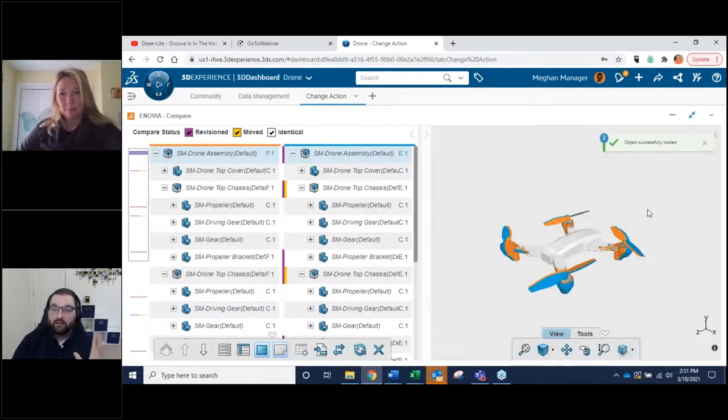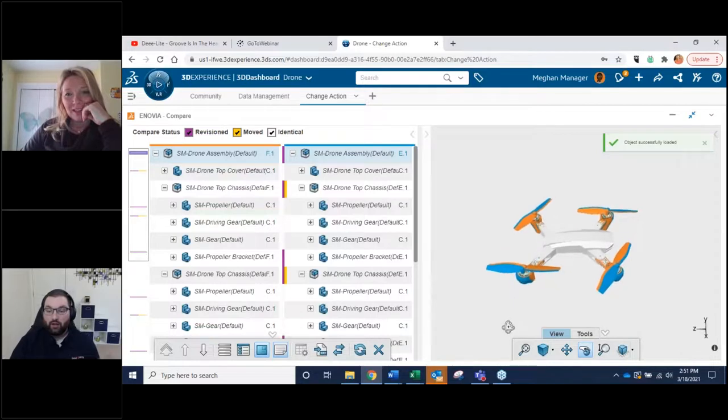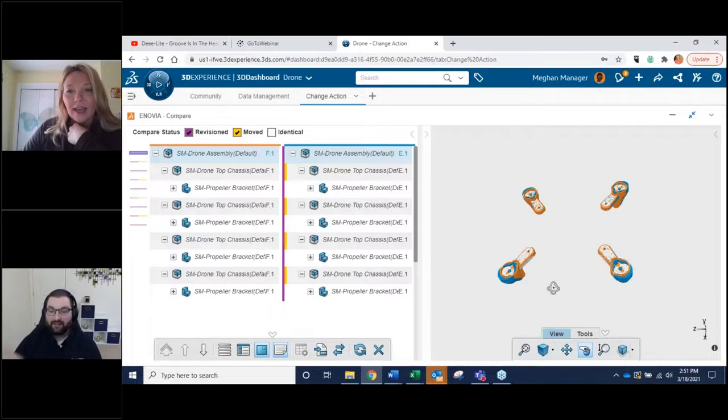But you can just see how flexible the online tools are to allow you to compare what's changed in the model. So here, you have an overview of what's moved, what's been revisioned. You can see the identical pieces. You can see the parts that aren't identical. So if you uncheck the identical, you can see what's actually been updated. Yes, look at that. How it's been changed, how it's shifted.